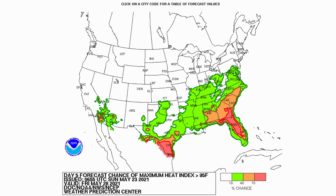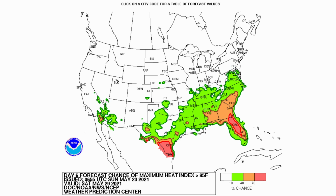And you can see we have temperatures that are expected to be above 95 all throughout parts of the southeast. And you could go on a little bit longer. Here would be for Sunday. And you can see pretty much the same exact story.